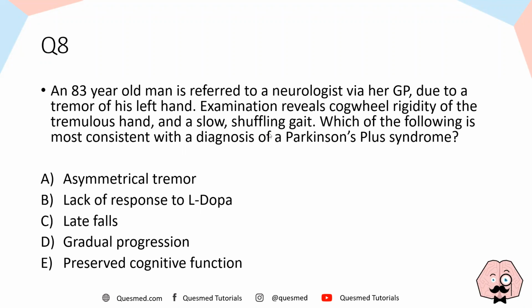So here obviously is one of those conundrums. You've found somebody with cogwheel rigidity, a tremorless hand, and a slow shuffling gait, and you've got the diagnosis. What's most consistent? Now you may recall we were talking about some of the unusual features that occur in people with Parkinson's plus syndromes. But as we said before, Parkinson's is a clinical diagnosis. So the best way to show that this is Parkinson's is that you trial L-DOPA. So while you can have asymmetrical tremor, B is indeed the correct answer.